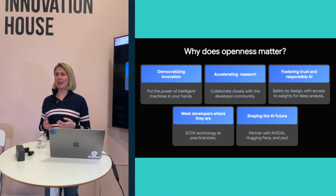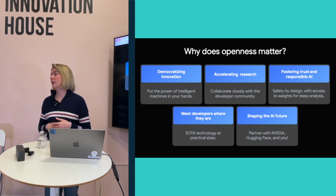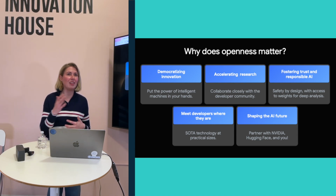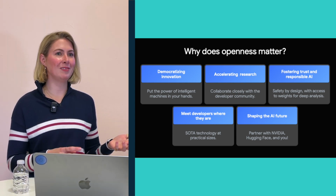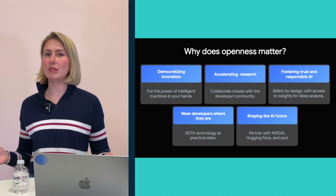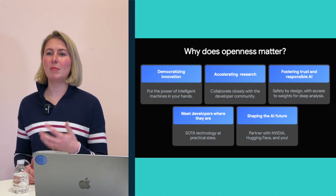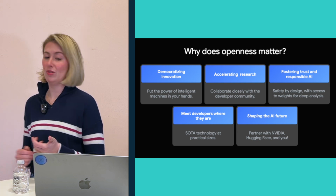We also believe that transparently sharing model weights makes AI more trustworthy and safer for everyone involved. Having open weights means we can do deeper analysis about what's actually happening within our models and pinpoint areas where we're not doing well and can be doing better. We also know that an API just doesn't work for all development use cases. So having open weights allows us to meet developers where they are and make sure we're serving as many development use cases as we can.